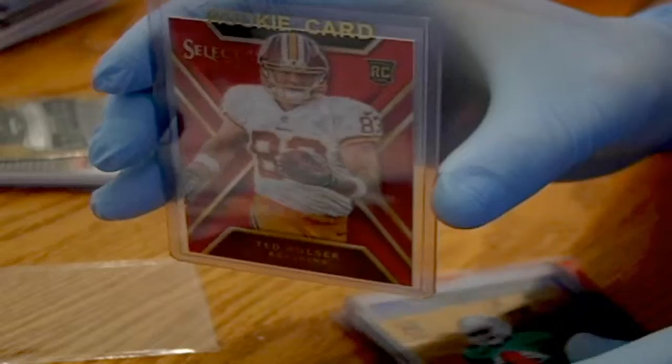Cool card. Of course, Bowman Sterling. Here's a, this is a colorful card. Let me look this dude up real quick. Yeah, he was drafted round 7. I've never heard of him, but it's a select card. Cool looking card, right?